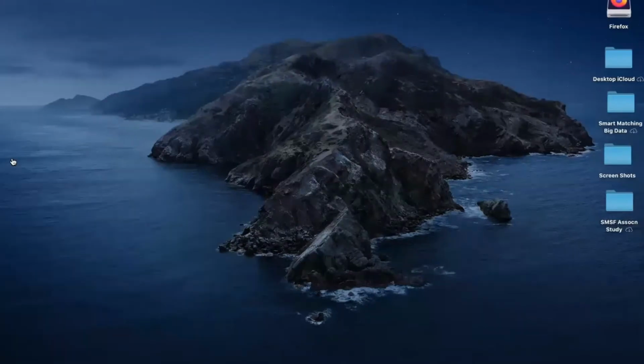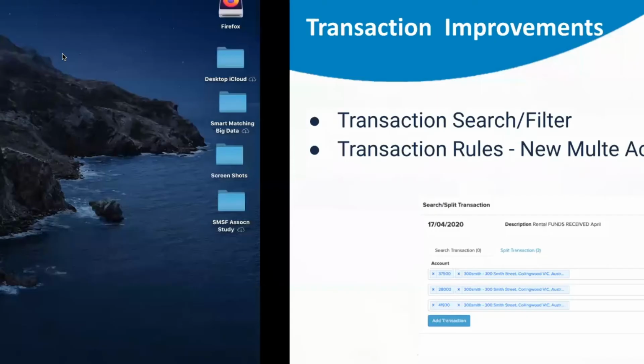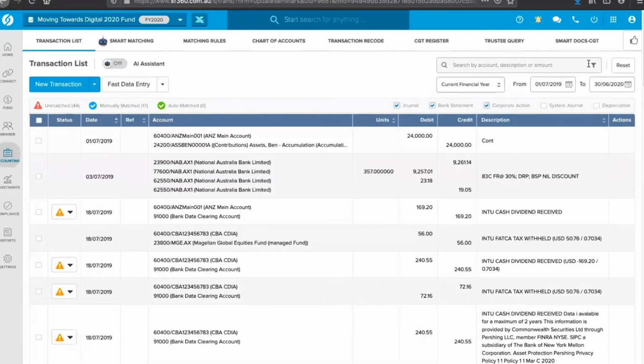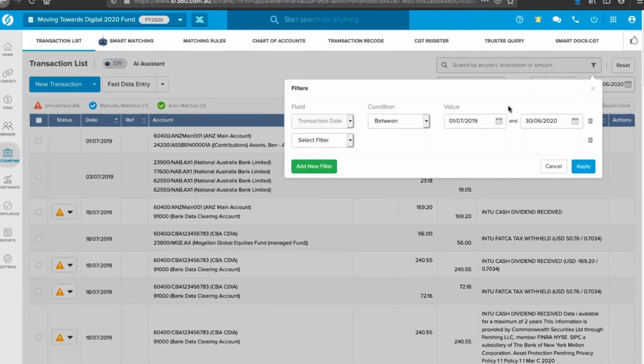So jumping into the transaction list screen, what we've got added in is this extra filter. I think most people know this filter's here. Some people might just be searching here, but there's this extra filter where you can control what's shown in the transaction screen. And we've added a new does not contain filter.